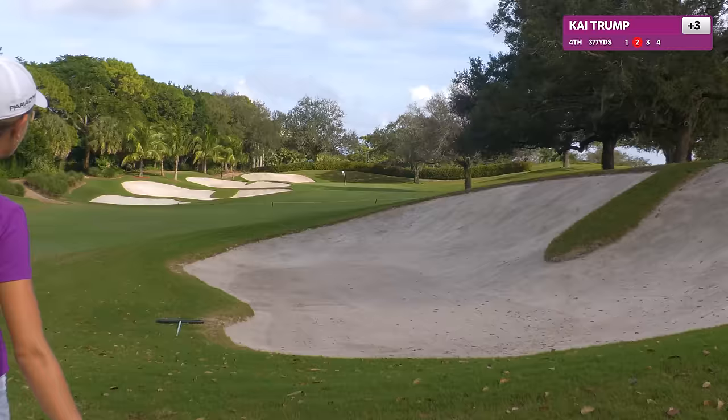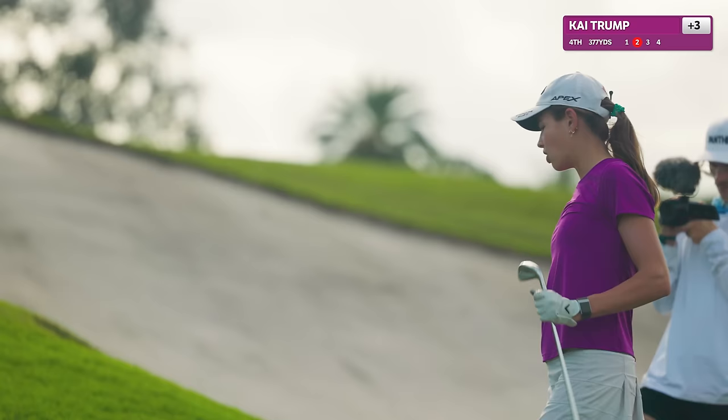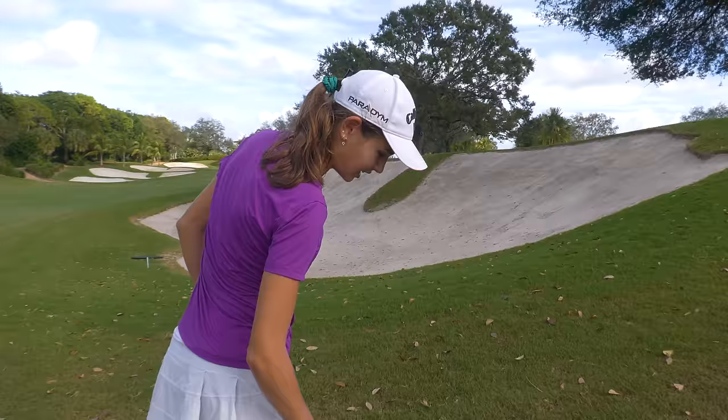Get up. Oh, it's not fair. Go on. It's hard, I mean, he dug more than me, but from this stance, like... We also had way more loft, too. Yeah, that's true.